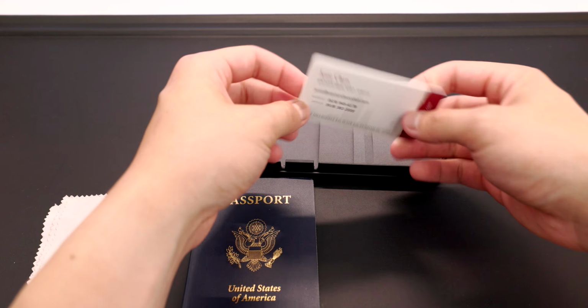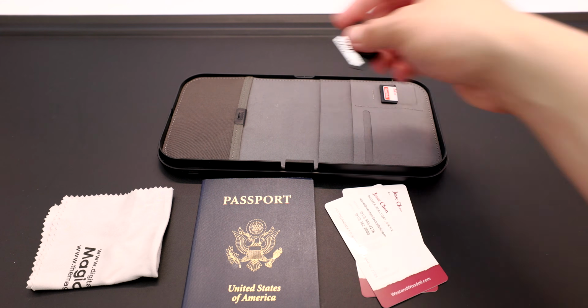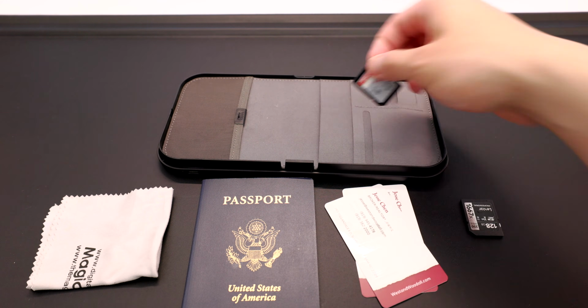I use the smaller one to keep a couple of business cards, and two more even smaller ones that are perfect for extra SD cards. And anyone who uses cameras has probably forgotten SD cards at some point, so it's always a good idea to keep a couple extra around.